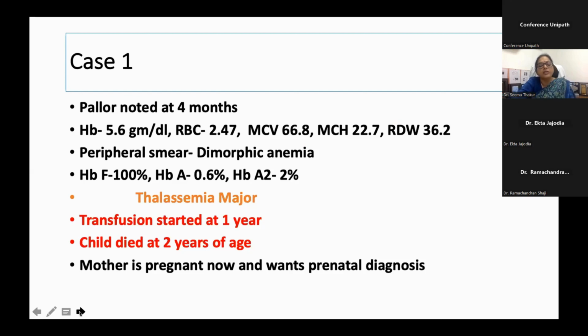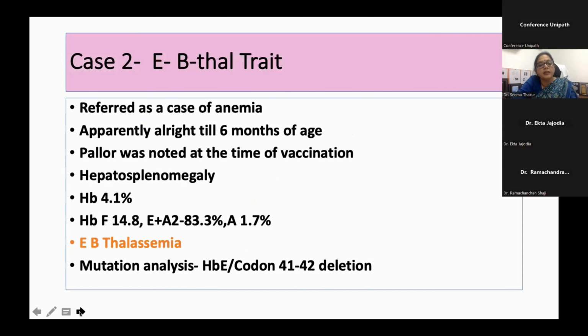And this is the commonest presentation to us, that now the mother is pregnant and they want a prenatal diagnosis in view of the previous child affected with thalassemia major. Then another common presentation is the previous child affected with E beta thalassemia, where one partner is E trait and the other partner is beta thalassemia trait. So they have a 25% risk for E beta thalassemia.